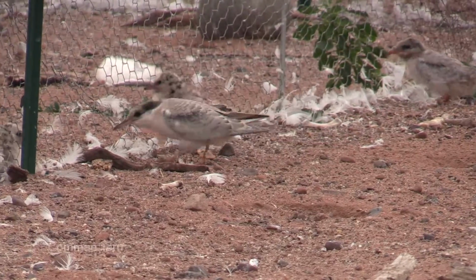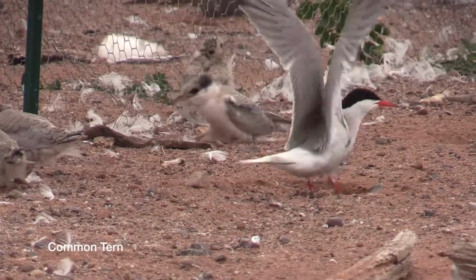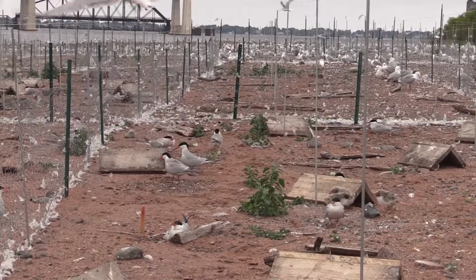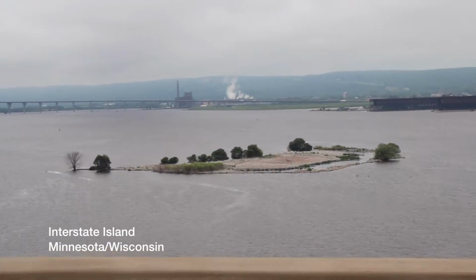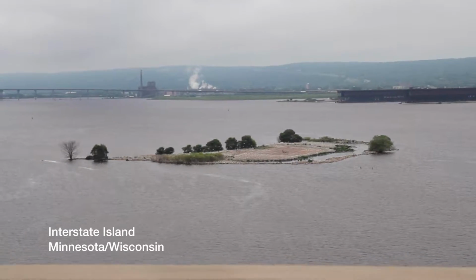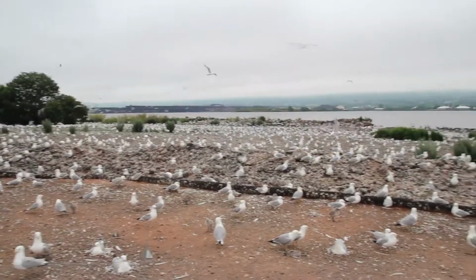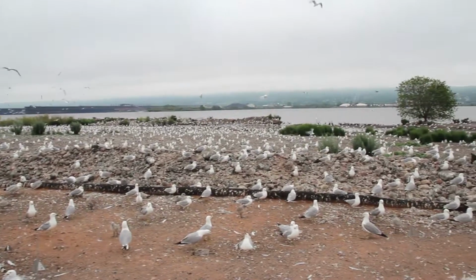Okay, so the work that we're doing out here, I'm working with the Minnesota and Wisconsin DNR, who've been managing this common tern colony for over 25 years. This bird is state endangered in Wisconsin and threatened in Minnesota. And so this island here is called Interstate Island, and both states manage this piece of land.